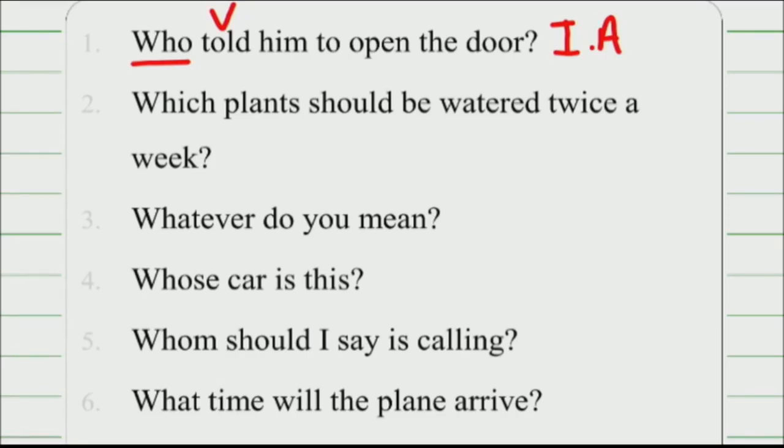You are correct. And I just made a mistake here, and probably some of you noticed that. I meant to say interrogative pronoun here, and number two is correct. So thank you so much for calling. I just wrote the wrong thing here. It's an interrogative pronoun because it's not followed by a noun. So the second caller was also correct, right? Which is our pronoun here, and the word plants is a noun. So that makes it an interrogative adjective.